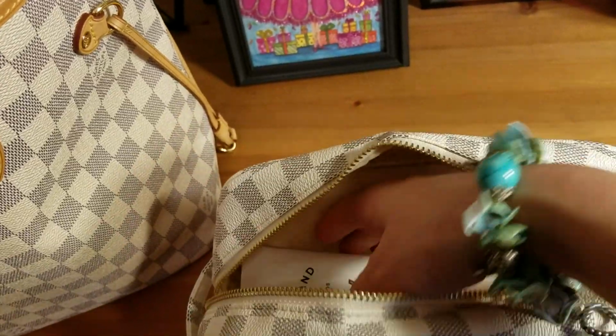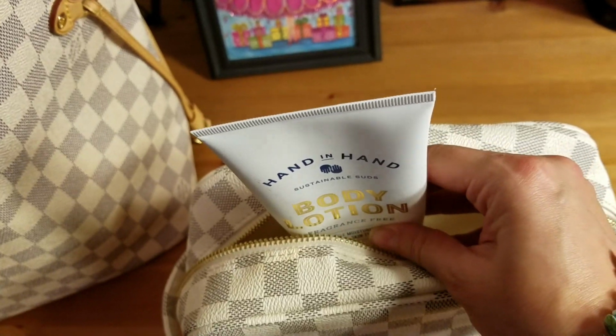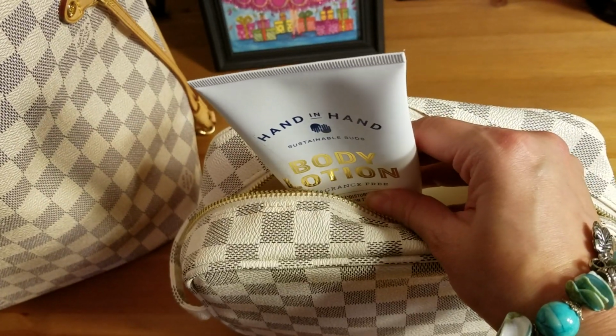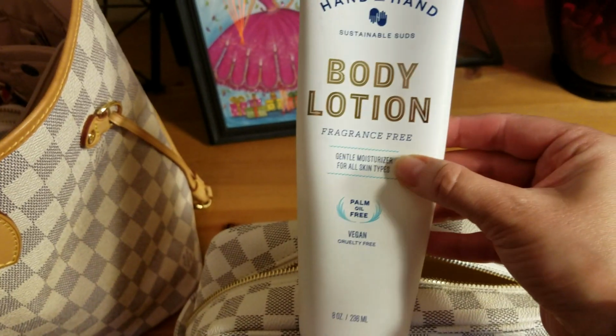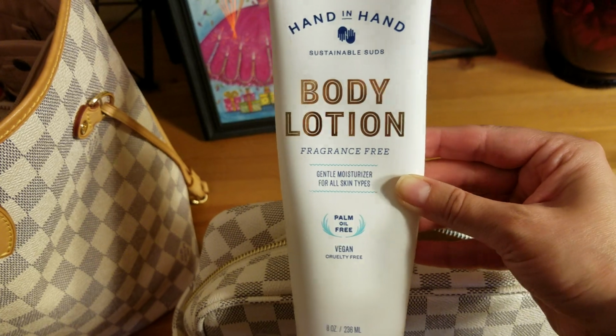And I am the kind of person that gets headaches with anything that's scented, such as perfume or scented lotion. So I'm happy that I found this body lotion that's fragrance-free and vegan.